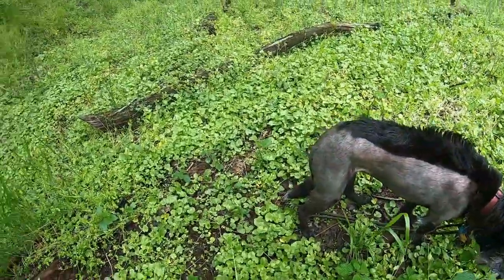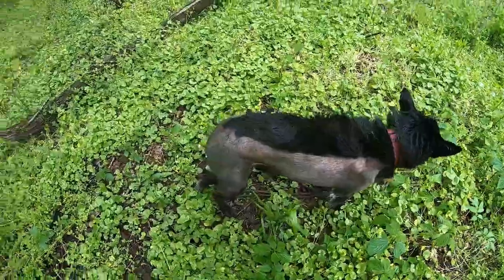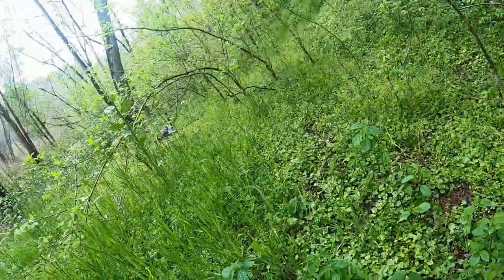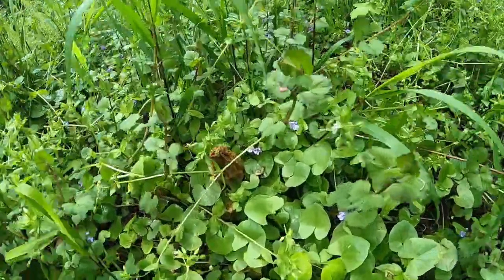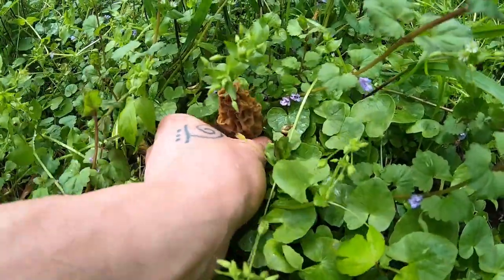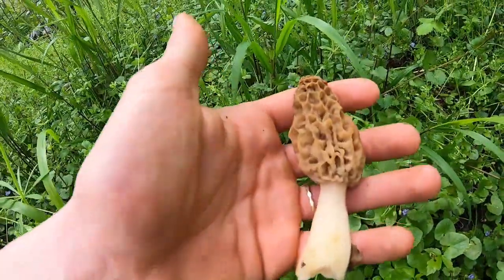Where's that other one I found? There's another one I saw here. Ain't that right, Pooch? There's another one. I don't know where it's at. All right, guys, if I find any more, I'll show y'all. There's a big one sitting right here, guys. Look at that bad boy. That's the nicest one we found yet.